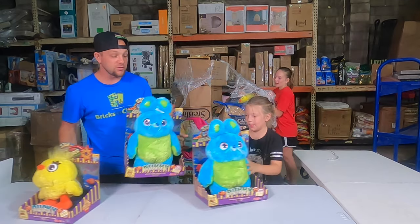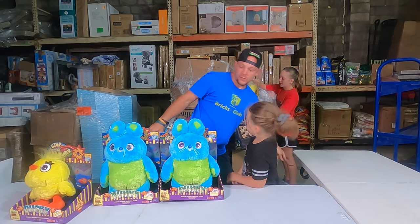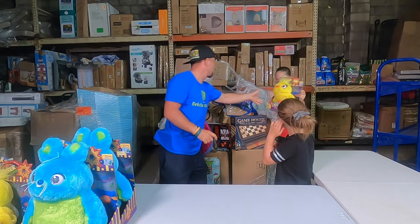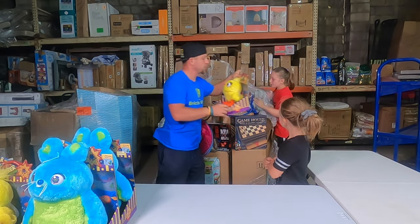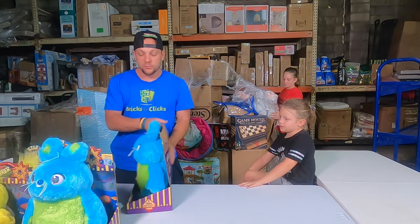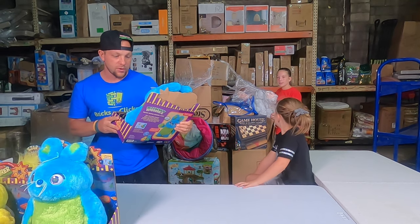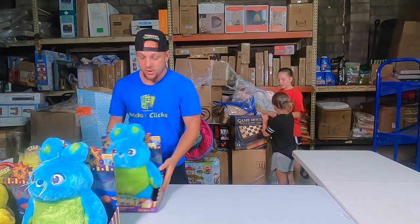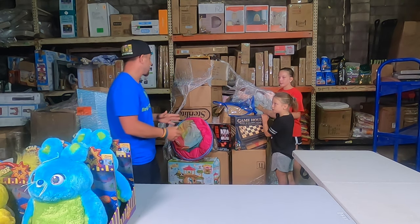All right, so these are good money. We got two of those new, two duckies new. Very nice. We'll take these. The original price on the duck was $42.99. Original price on this one, $59.99. I do not think they are going for that much now, but it's still good money and they are brand new.